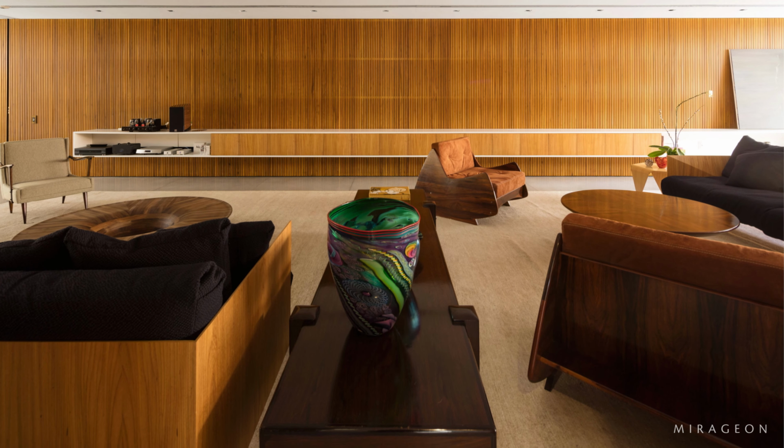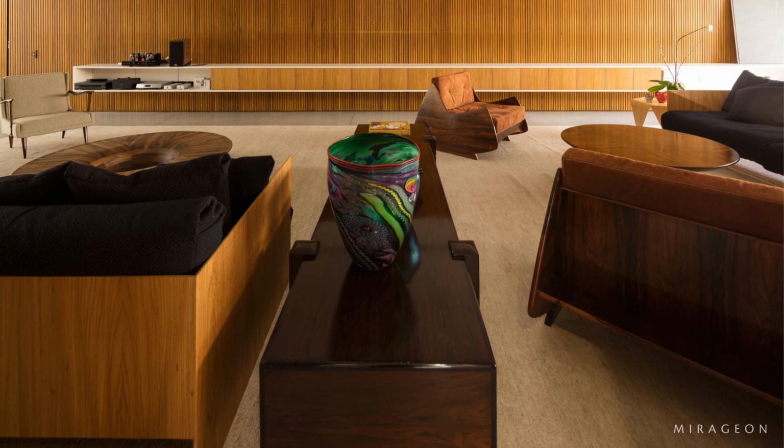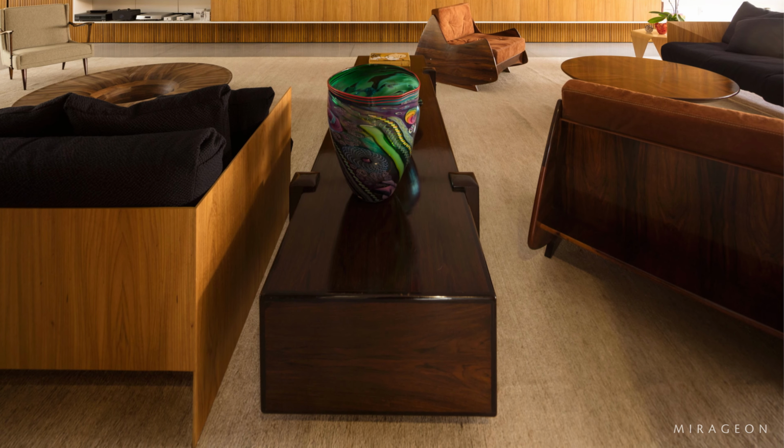The furniture comprises a mix of antique pieces and reproductions of modern international and Brazilian furniture, creating a classic and inviting atmosphere.